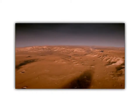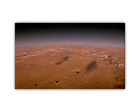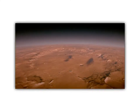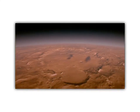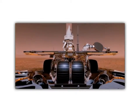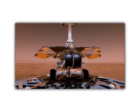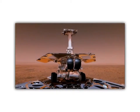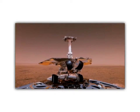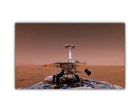We sent Spirit there to seek out sediments, to look for sedimentary rocks that were laid down long ago in that lake. Once we landed, I think the scariest part of the whole mission was the initial unfolding of the rover. There are so many gears and springs and motors and hinges and latches that have to work just right, or you're done.